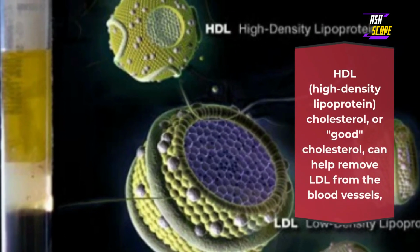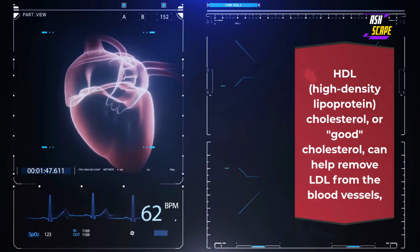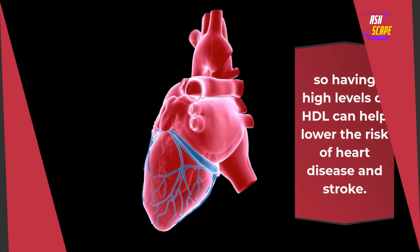HDL, high-density lipoprotein, cholesterol, or good cholesterol, can help remove LDL from the blood vessels. So having high levels of HDL can help lower the risk of heart disease and stroke.